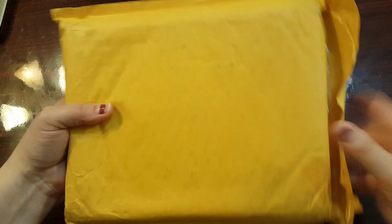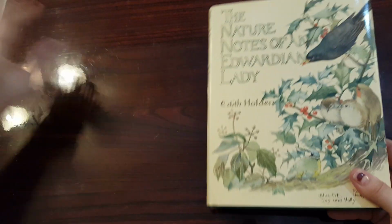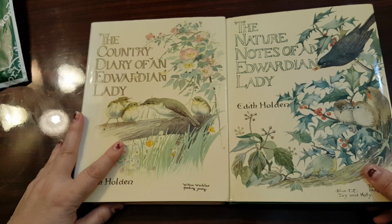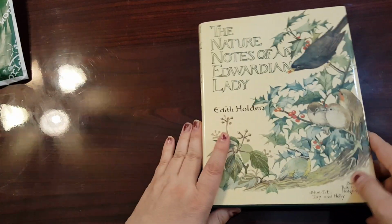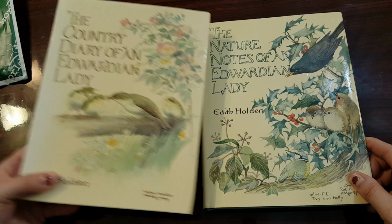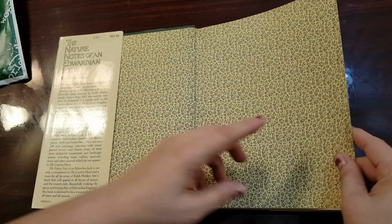And moving right along, I've basically got duplicates of stuff. This is the only one that was wrapped up like this. This is the first one I got, and this is the same book. No, I'm sorry. It is not the same book. It is slightly different. The Nature Notes of an Edwardian Lady by Edith Holden. And this one has birds on it. Well, they both have birds, but you can see they're different. And, oh, this is really pretty. It was regularly $22.96.